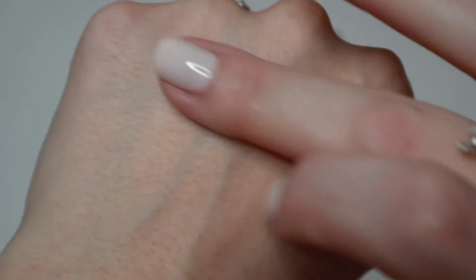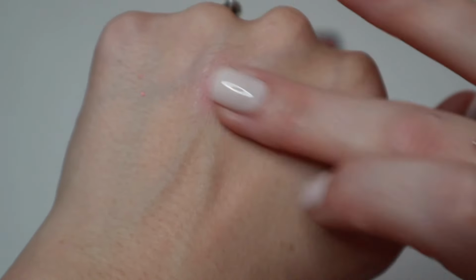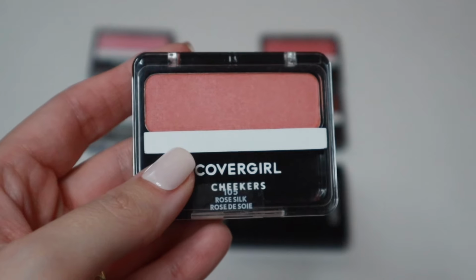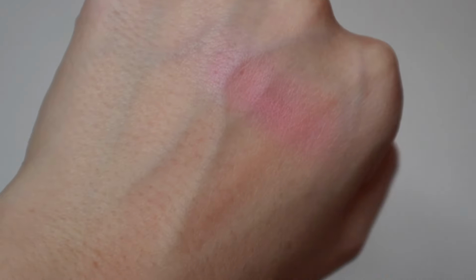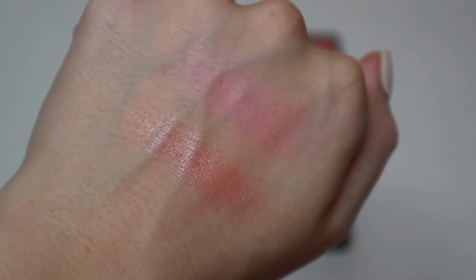But it's probably not going to be the greatest swatches because they're just... Let me see if I can build that up a little bit. I've had these a long time, but hopefully you can still see the shade. It's a really soft pink. Then the next one I have is Rose Silk. I'm trying to make sure I pick up enough product. But this is a light shade. This is definitely light, which you can see.